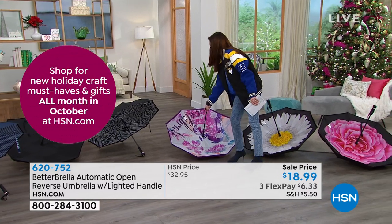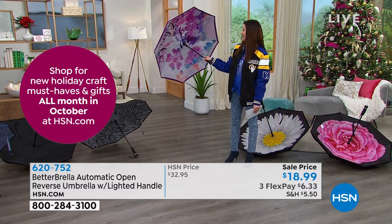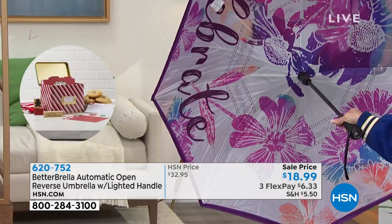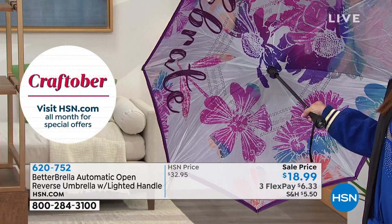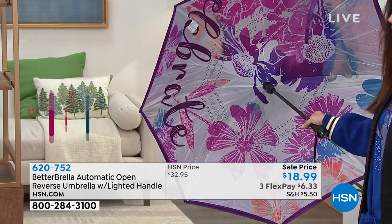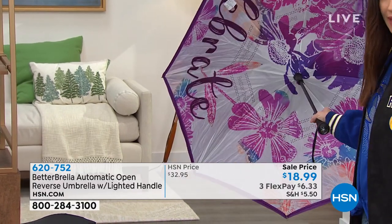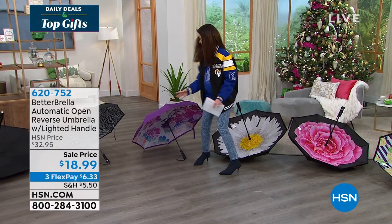This is just happiness. Look at that. It's kind of an orchid purple, and on the inside, it says celebrate. It's got rainbow watercolor florals. So that one is called Celebrate when you order 620-752. If you want the Celebrate, I am telling you, many of you are stocking up to make these that gift that you could give anybody on your list and you know they would love it.